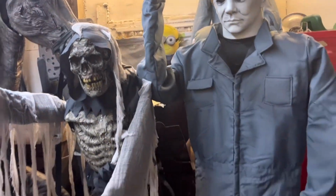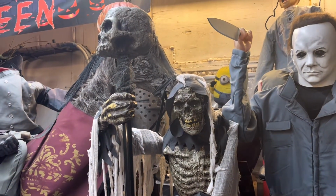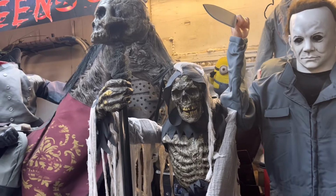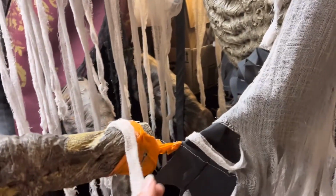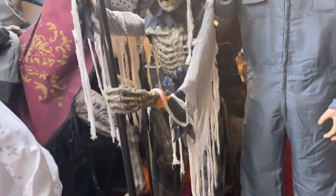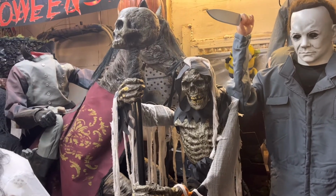Here we have the Cauldron Creeper. He's been out for many years. I don't know exactly what year he came out, but he is really cool. I still have to take this to work and weld that hand up. It's not a big deal. It's a quick fix. But his cauldron works. He's really cool. I'm pretty excited about him.